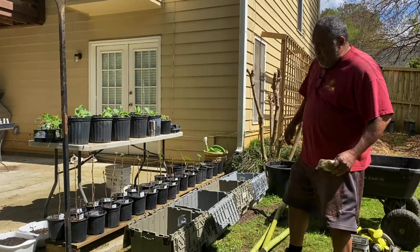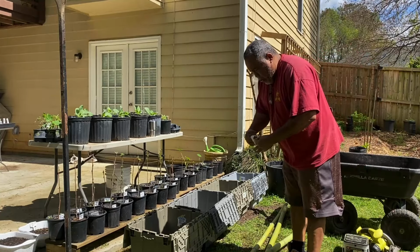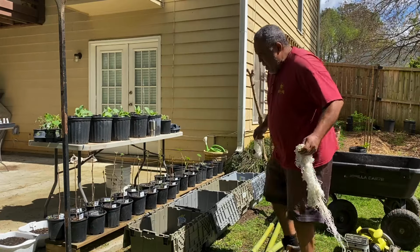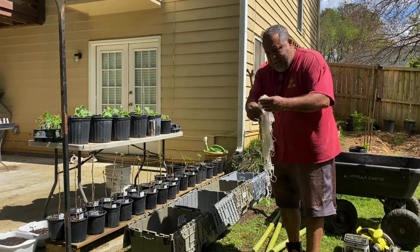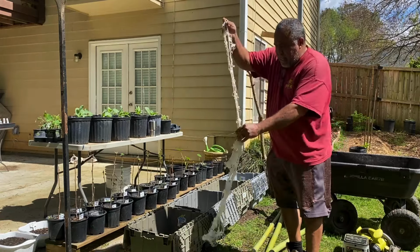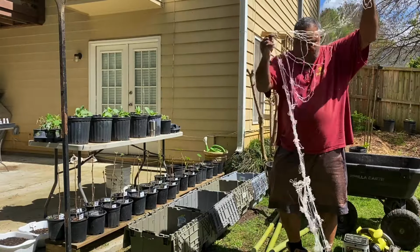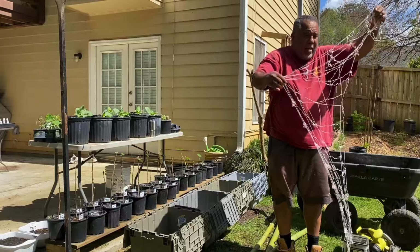All right, we got some bamboo here and we have the trellis. Let's see how big this is. I mean, I've had this laying around for a couple of years, so I don't even know how long it is or none of that.